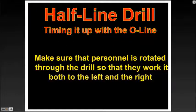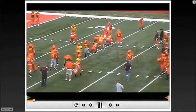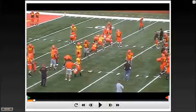We bring our skill guys down and we put ourselves on the hash. Our personnel is rotated through the drill, so we all get work on both the left and the right side. Our centers are working both sides of the drill. And then here you have it. We're back to back here. Our slots are over here. Boom, we're going in motion. Work on the left side of the drill here. Our split's a little tight there. We got a nice wide split there for sure. And then here's an extra center. He's going to rotate in right after the snap.